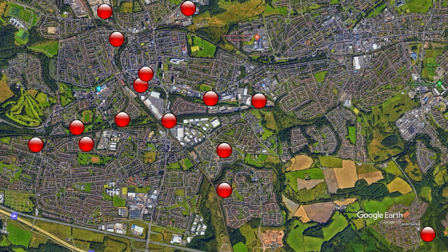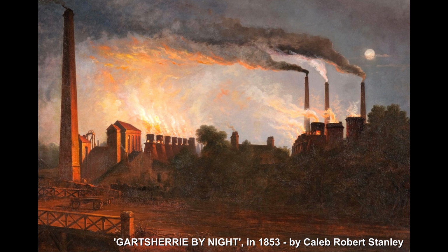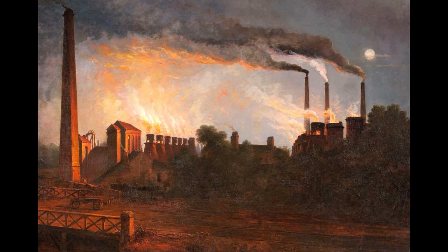Showing them all together, it's not hard to see why Coatbridge was at one time said to be the most polluted town in the country, if not the world. With a layer of black soot coating everything outdoors, and night turned into day as more than 50 blast furnaces lit up the night sky.